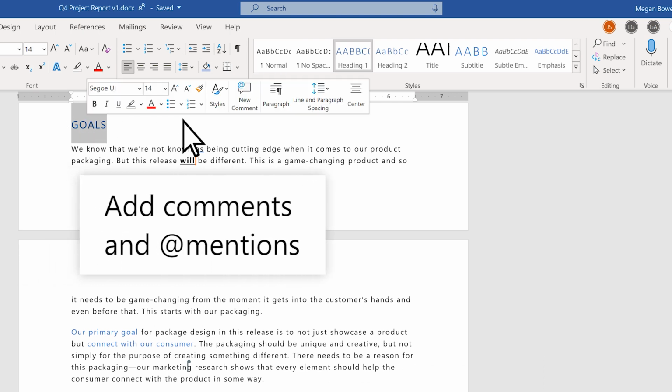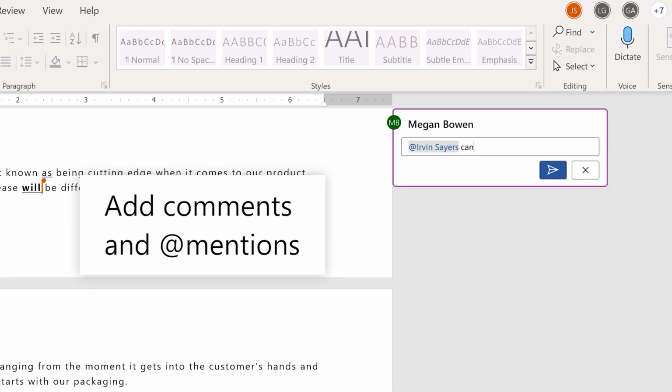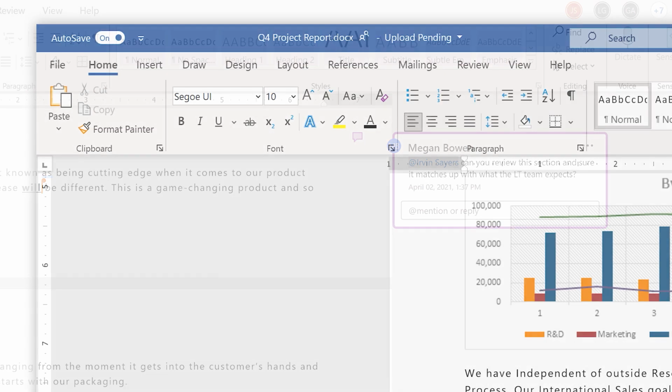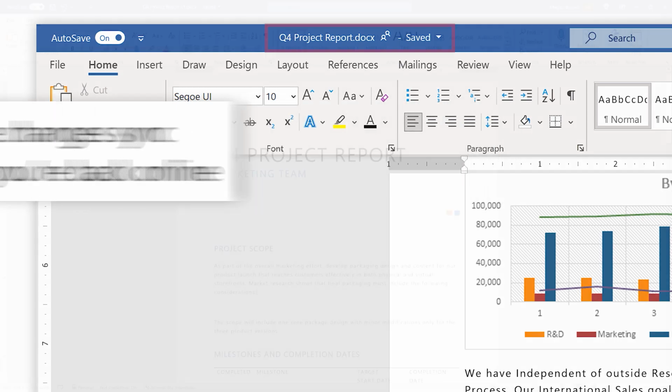Add comments and @mentions to give feedback, suggestions, or invite others to collaborate. Anyone you @mention will receive an email notification with links to the comments. If you're working offline, changes you make sync to the cloud as soon as you're back online.